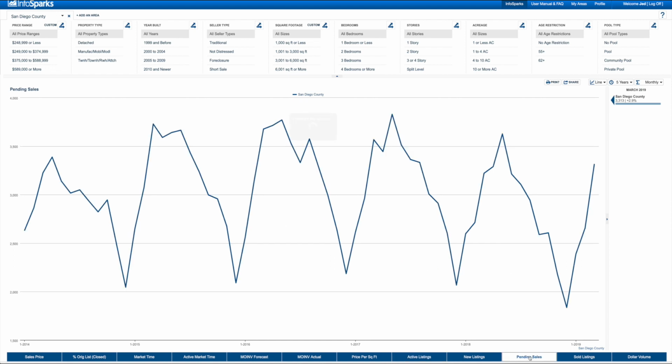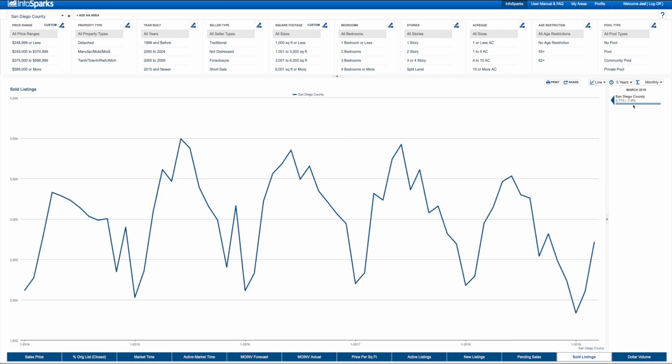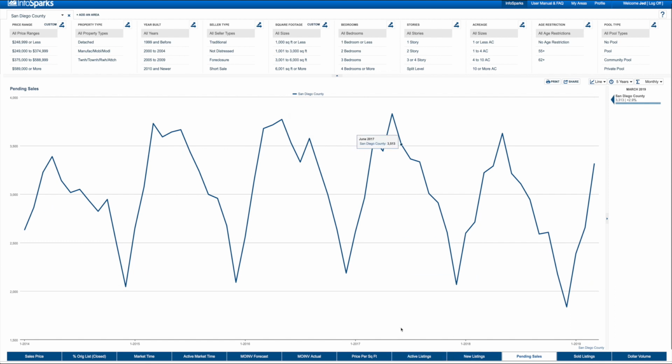So for pending sales, which is indicating that property is going under contract, we're up about 3% year over year. So that's good. It's indicating that the market is going upwards as opposed to downwards. More properties going under contract. And sold listings, we're down around 8% from last year. So in March, fewer properties sold than the year before, but nonetheless, we can see from pending sales that we are going in an upward direction.